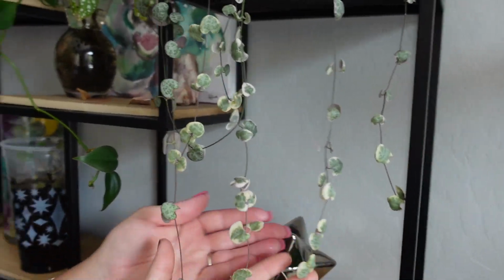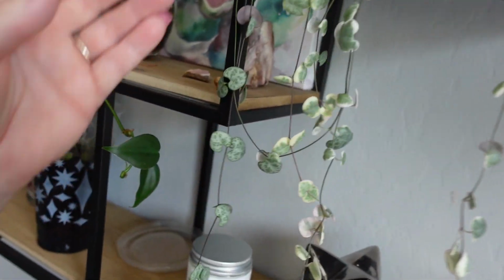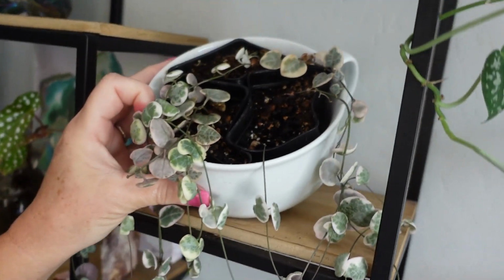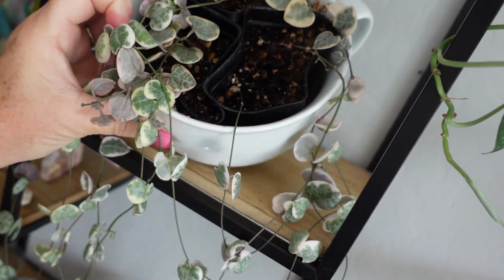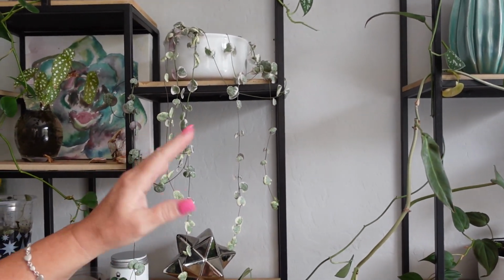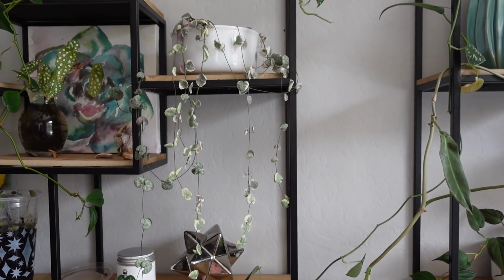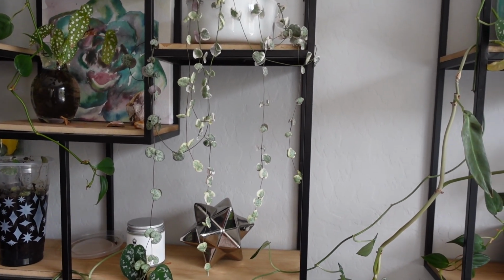So the string of hearts is just doing well. I wish it was more pink, but it's reverted. It doesn't look cute up top. No, we don't look at the top. We just look at what's down below. I love it. It makes me happy, and I just visit it every day. And I'm gonna put it in a different pot. So one day I'm gonna come through and everything's gonna look different.